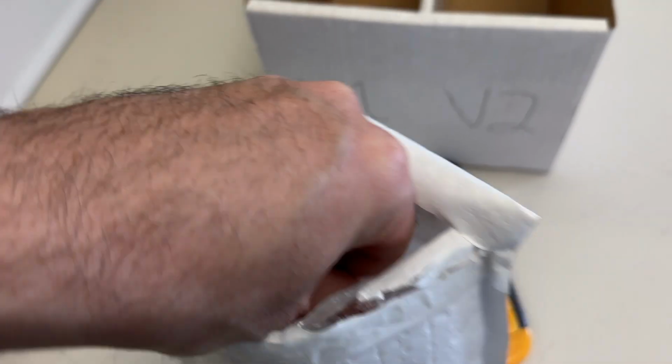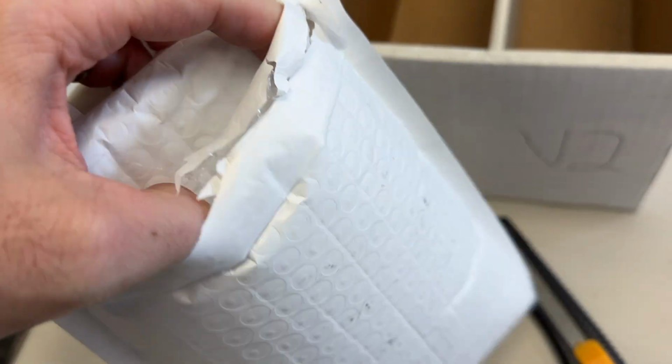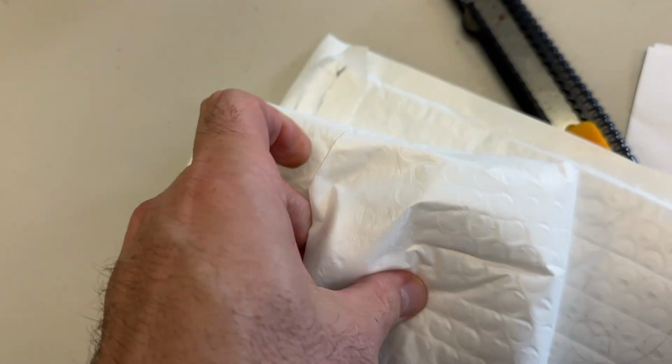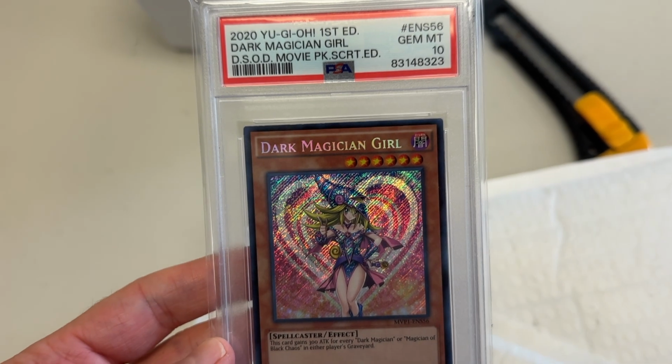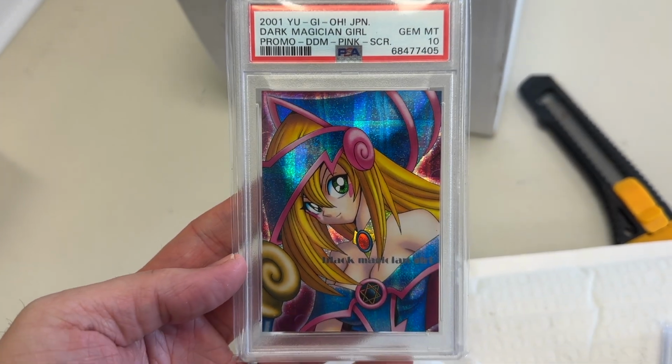And let's look at a few of the packages that we got. This is like Christmas to me, honestly. This is the best part of the job because we never know what is going to come in these packages. Some of the smaller packages, I know, good camera work, but I'm opening it with one hand, so give me a break. But yeah, the smaller packages are usually more interesting because the bigger, heavier packages usually just have a lot more bulk items that you can see every day, but the smaller ones usually have little surprises. Here's a Dark Magician Girl PSA 10.